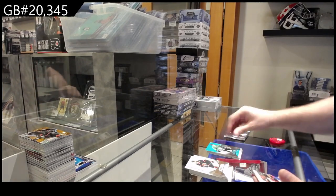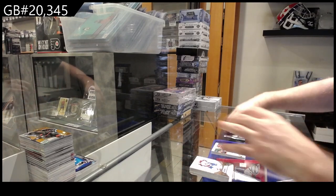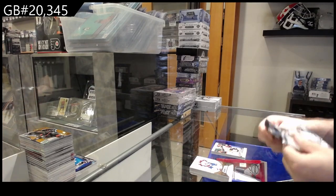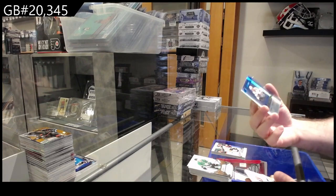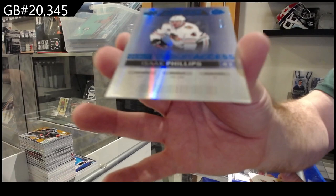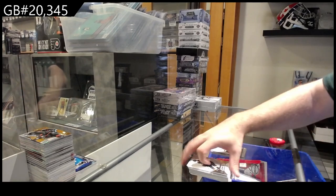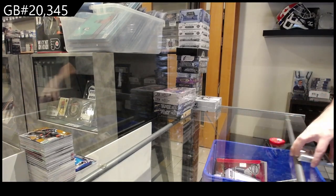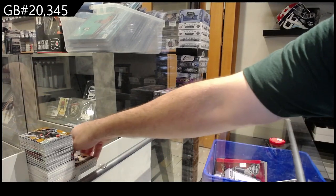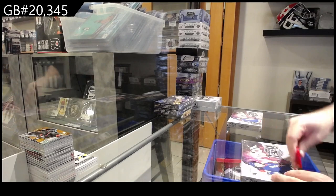$3.99 for Dallas of Miro Heiskanen and an arrivals of Drysdale for the Ducks. Debut ticket number to 99 for Chicago of Phillips. And a rookie arrivals of Byfield for L.A. Kings. 2021 now. Metal Universe.